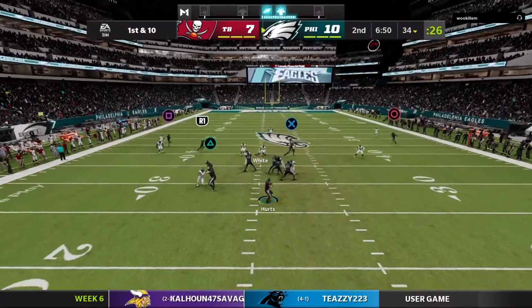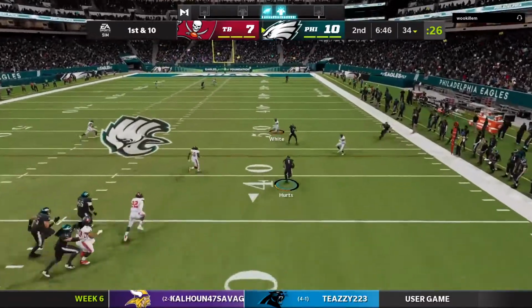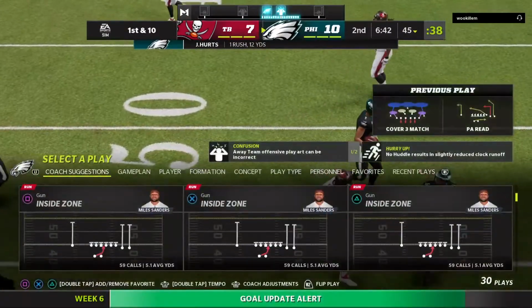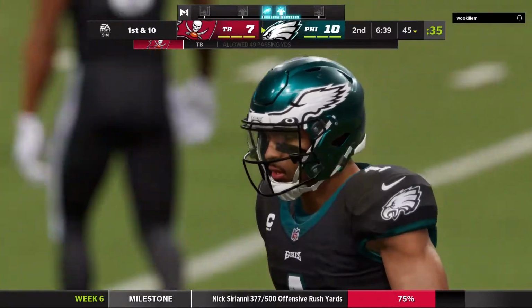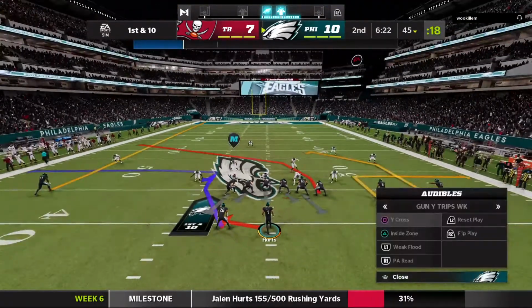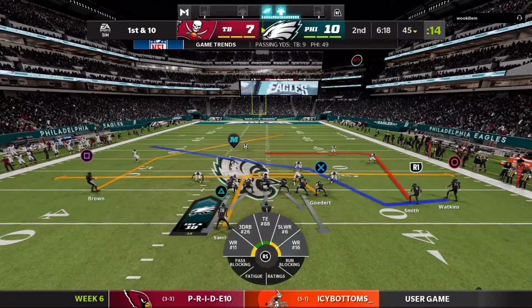Off the play fake, here's Hurts. Flush to his right. And Hurts is able to show off some of that elusiveness as he slides to the ground there, and in the process picks up the 1st down. Man, defensively, that hurts. They got him out of his rhythm. They had him hemmed in, but somehow he was able to tuck it away and get away for a gain.